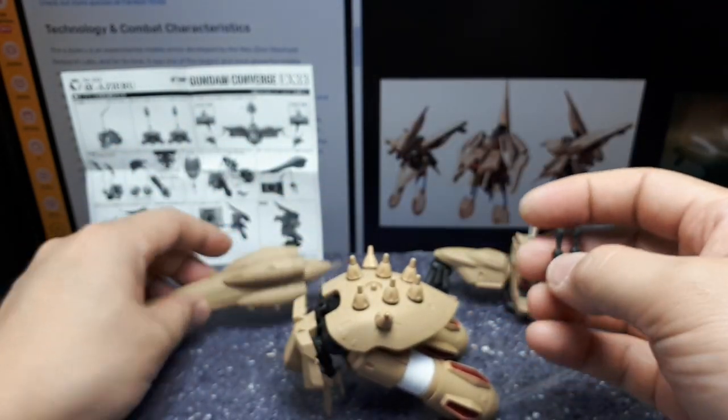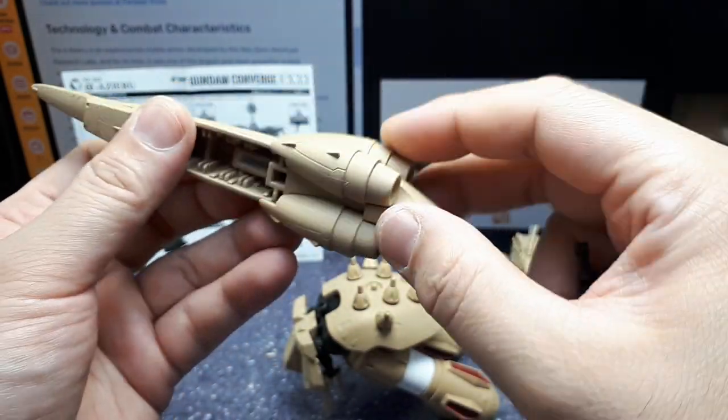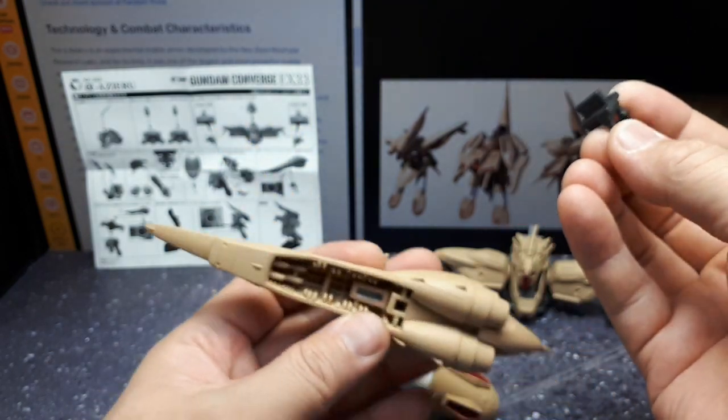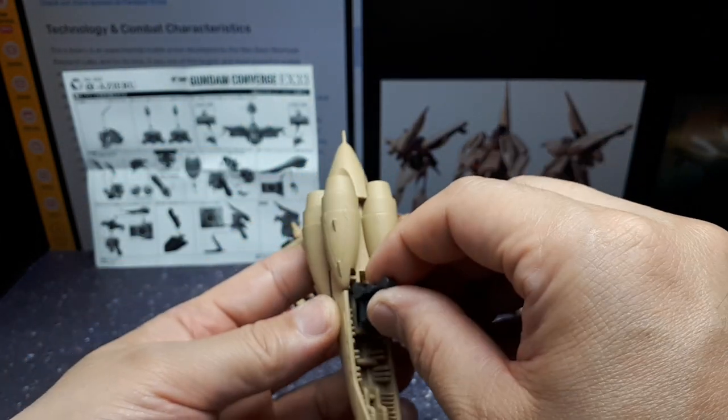And now the tail, or what is this? Oh, this goes, it's like a backpack. Yeah, I'm going to have to bend that straight. It says this belongs in it. Where though? If I hold it this way, these go that way. Okay.